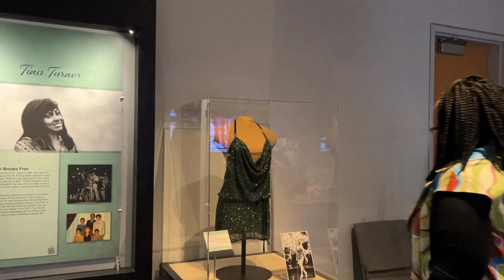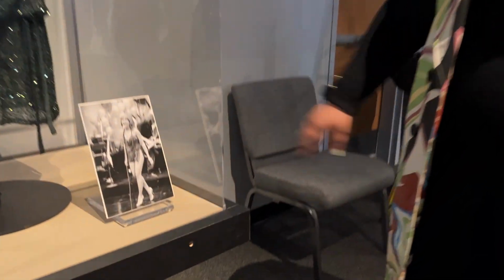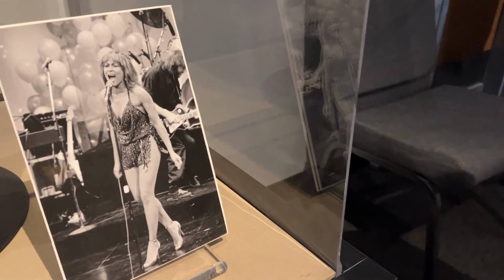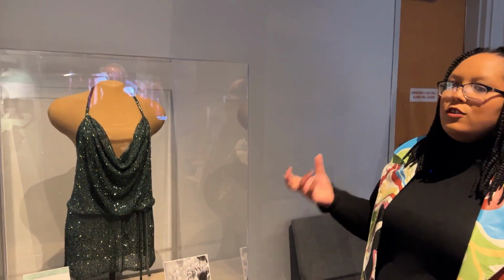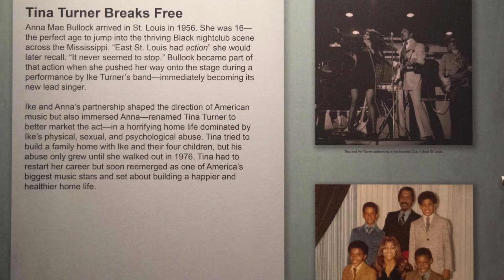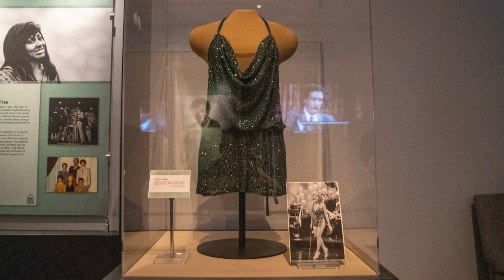Yeah, so this is super fun. And you can actually see her wearing it in the photo here. So this was a dress worn by Tina Turner during a 1982 appearance on The Tonight Show. And again, with Tina's story, we're not just talking about Tina the artist. We're really talking about how Tina ultimately flees from a domestic violence situation to make a life for her and her children. How she really is reclaiming space for herself.